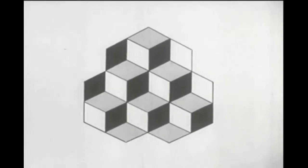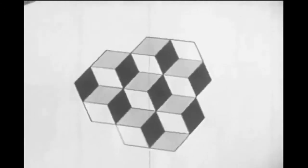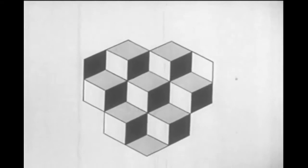Here is a formation of cubes. Count them. How many cubes are there? Some of us will count 6. Some will count 7. And now, let's look at the same thing from another point of view, from another perspective. Now count them. Now how many are there? Are there 7 or 6?